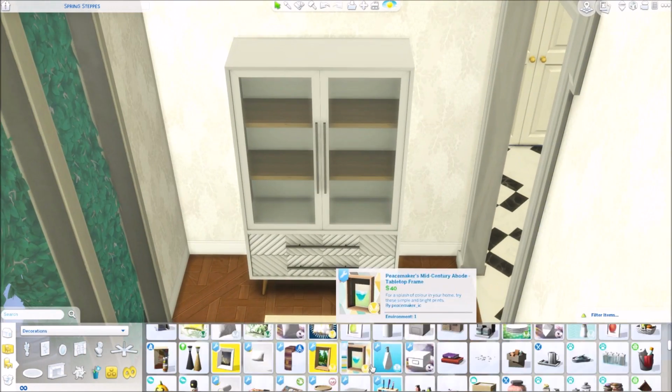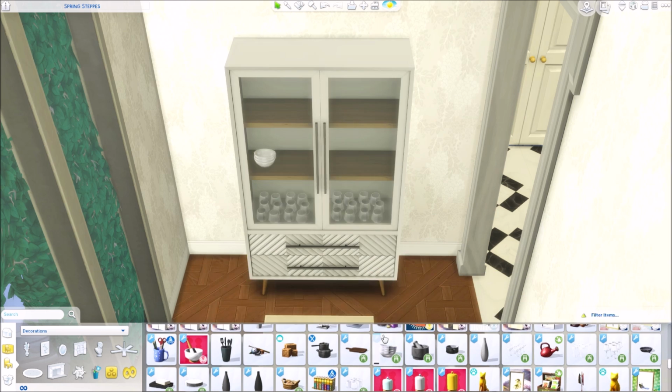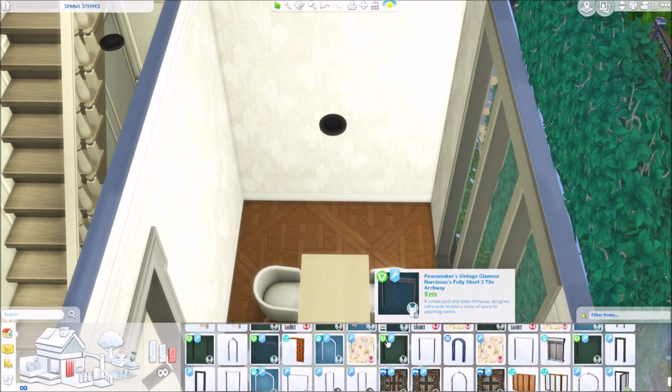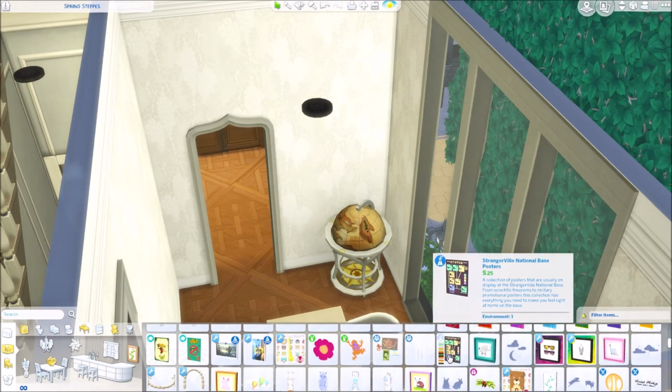I just threw in a little, what is it called? A china cabinet, I guess you could say. A hutch, if you will. Some form or another. And then you will see me place down this wallpaper. And I do it in the kitchen too because I want to do it in almost every room.